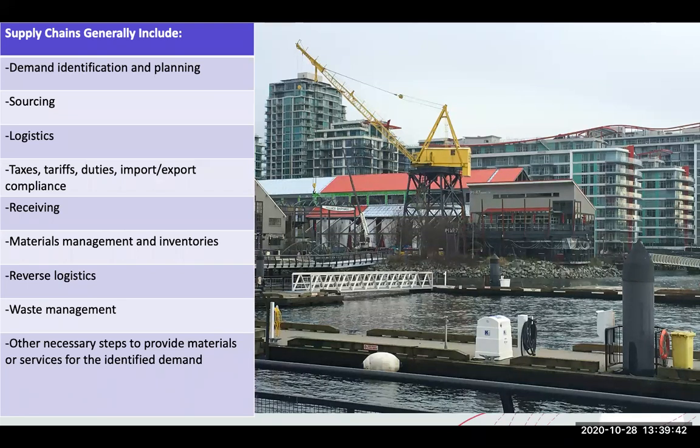Material management and inventory. For those who have shopped at Costco, it's laid out like a huge warehouse. They don't have an additional area in the back where they keep things. They just bring them in and put them on the shelf. That's a materials management strategy. They've chosen to do it like that.